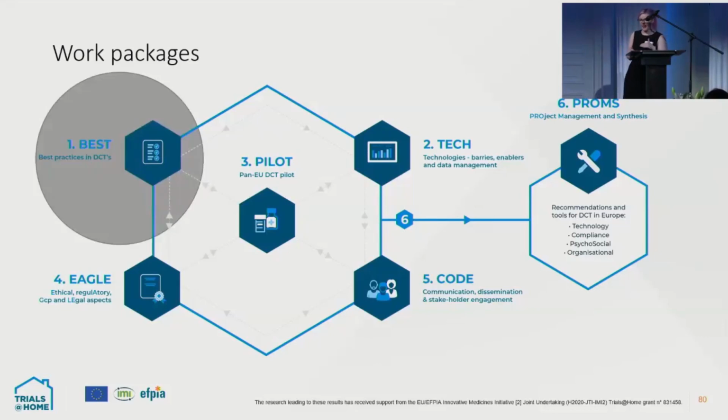So what we've done in BEST, over the last 3.5 years, is conduct a very large literature search to understand the scope of DCTs in Europe. This is where I asked you earlier about where we thought the first decentralized clinical trial came from. And we found within our systematic review that it was in 1989.